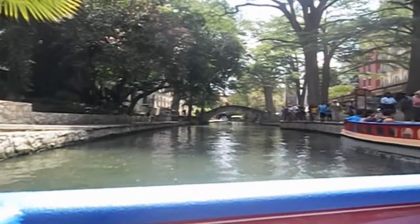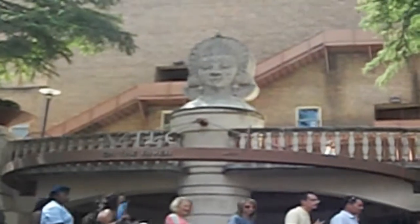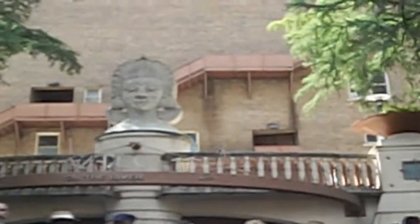On the right side of the boat is the Aztec Theater. Used to be 8 of these Aztec big movie houses located throughout the state of Texas. That's the only one still standing from 1926. Very detailed on the inside, not so much so on the outside.